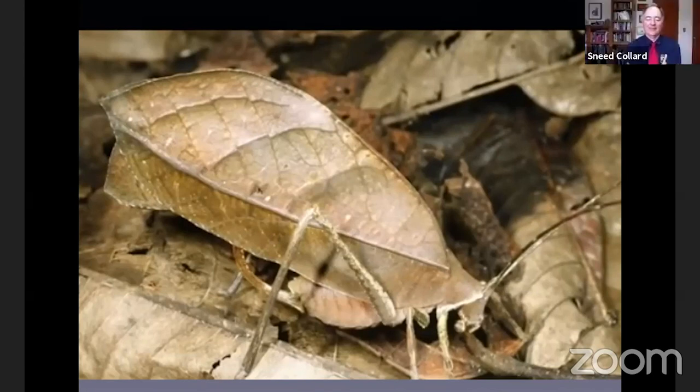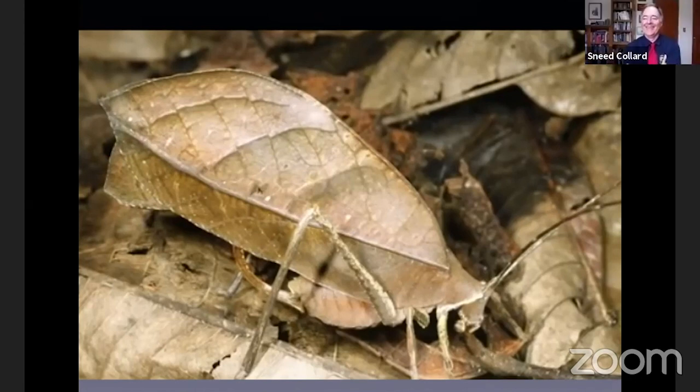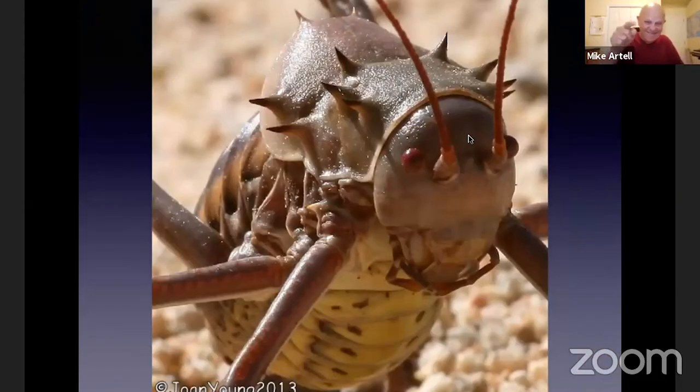Now, the other book that Katie did, hey, Sneed, I'm going to ask you, because I'm not going to ask Jerry or Mike. I'm sure they won't know. But I'm actually putting you on the spot. What's the fastest way to tell a katydid from a grasshopper? Bite into it, see what it tastes like? No. I'll get to that in just a minute.